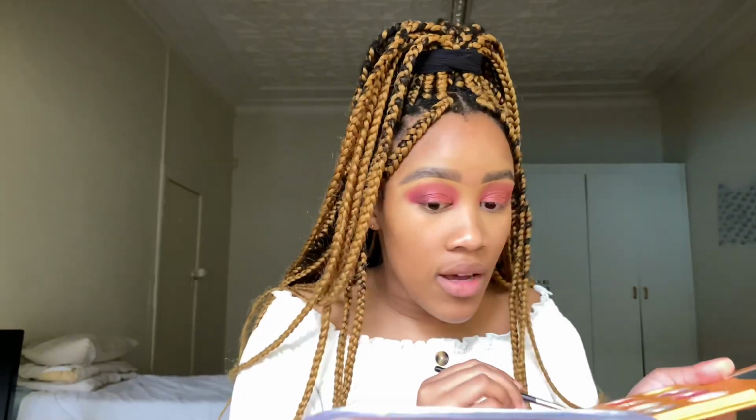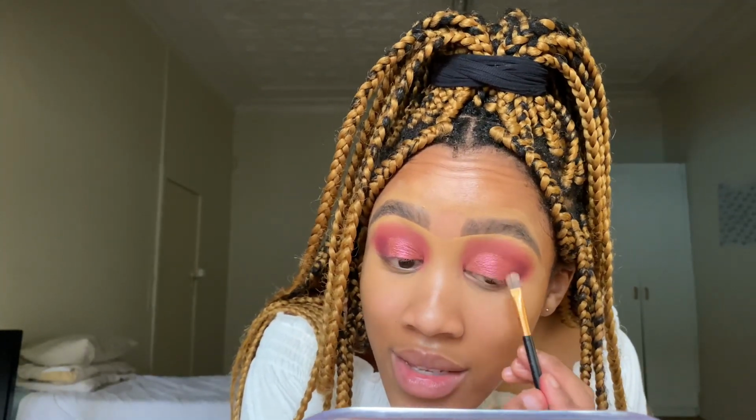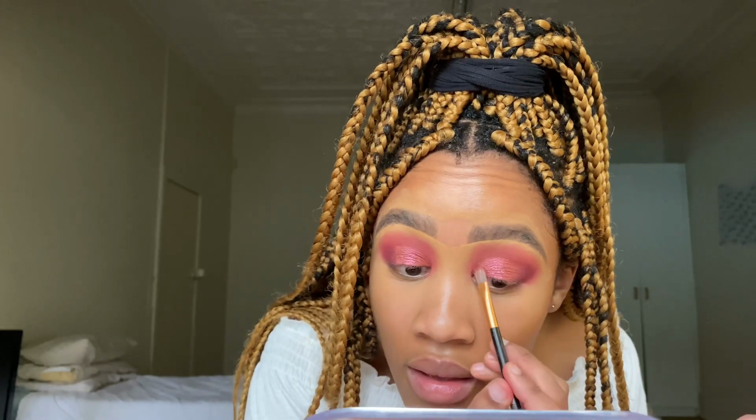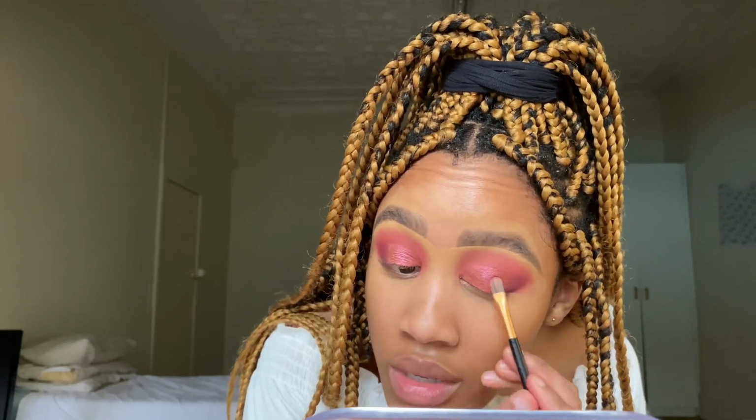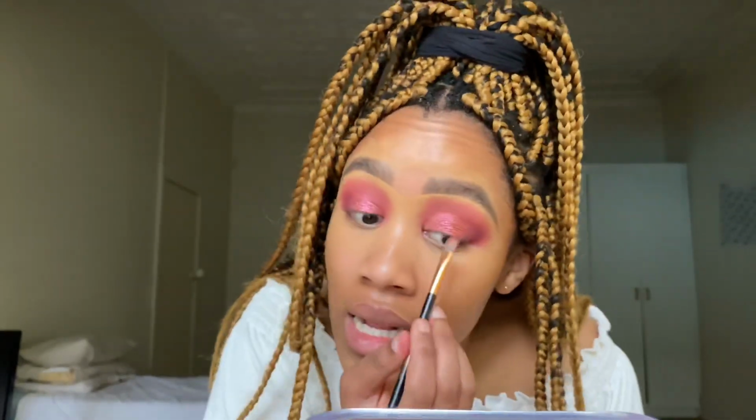Guys, I really love how this eye look is coming along. I was gonna do liner, but I think the star of the show should be the palette.